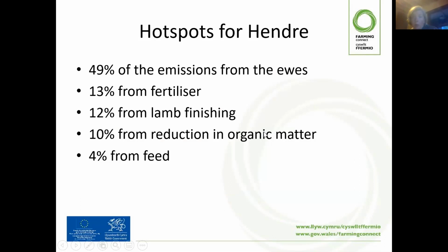So the hotspots here, 50% of those emissions are coming from the ewes, those animals, but in reality we are on a sheep farm, so without them we are no longer a sheep farm. 13% are coming from fertilizer. I've mentioned again, reasonable levels of fertilizer being used, not excessive, appropriate for the type of system they're running and the stocking rate they're trying to get to. So there is some possible reductions there, but I don't think that's necessarily going to be zero. There's some options that we can look at in terms of clover, and I'll talk about that in a bit.